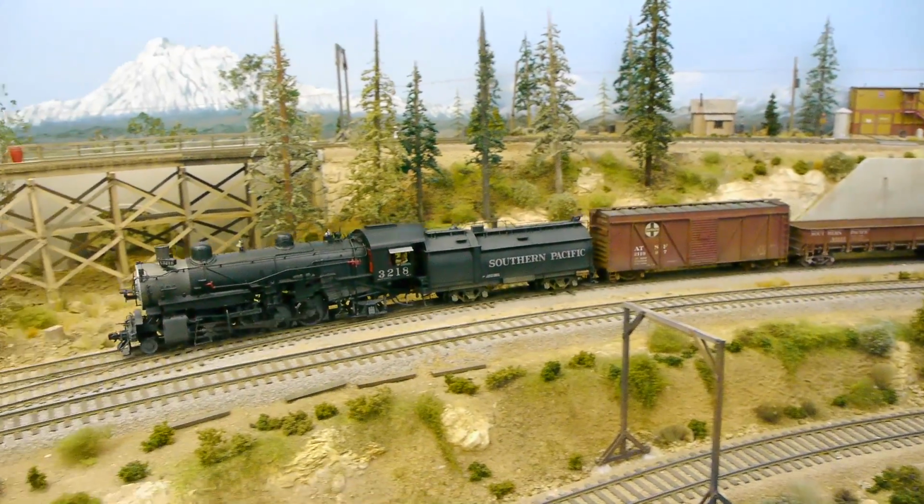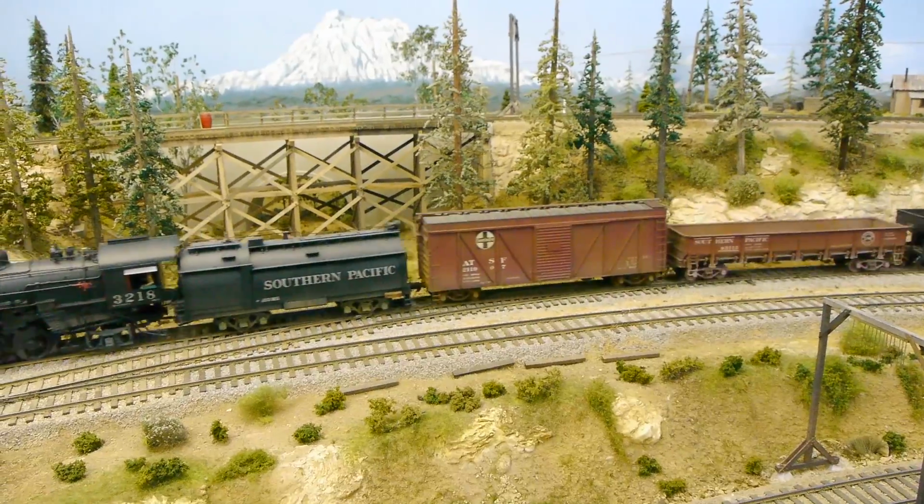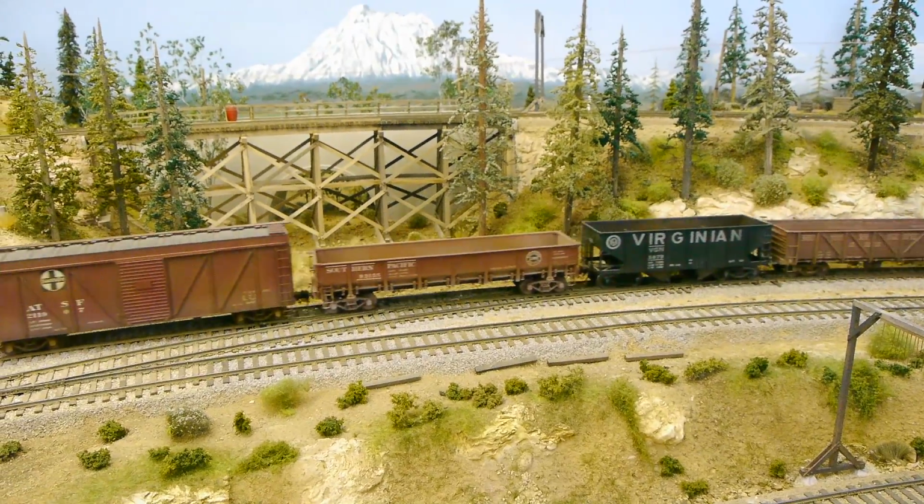Jim's railroad is based on the Southern Pacific in and around Sacramento and the Bay Area.